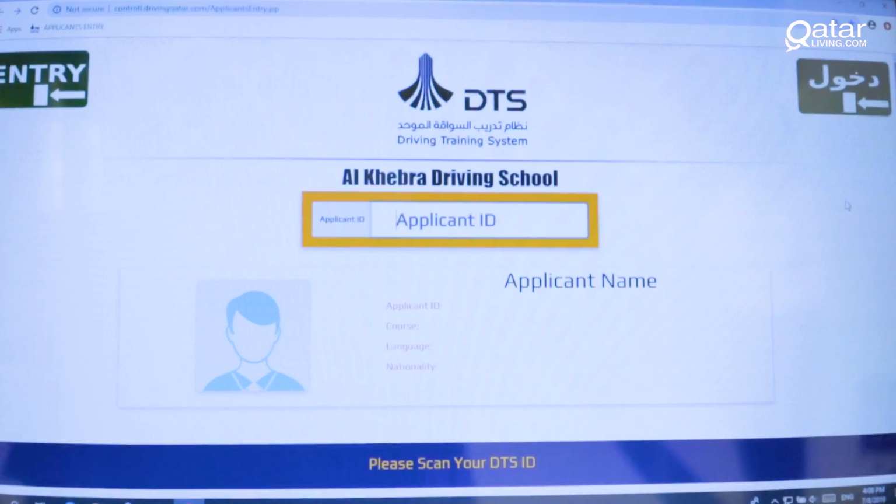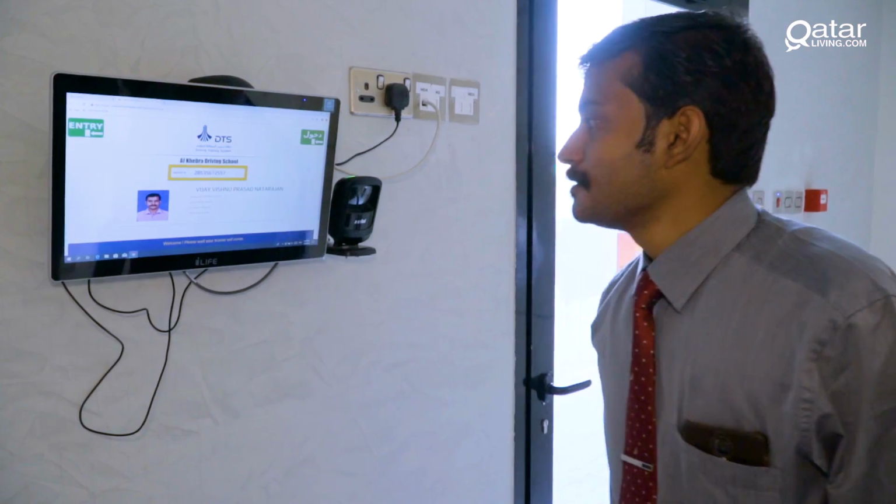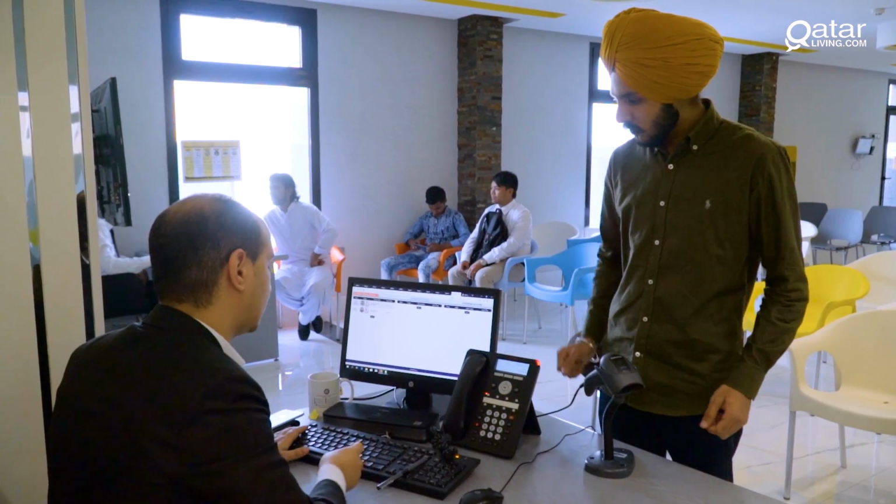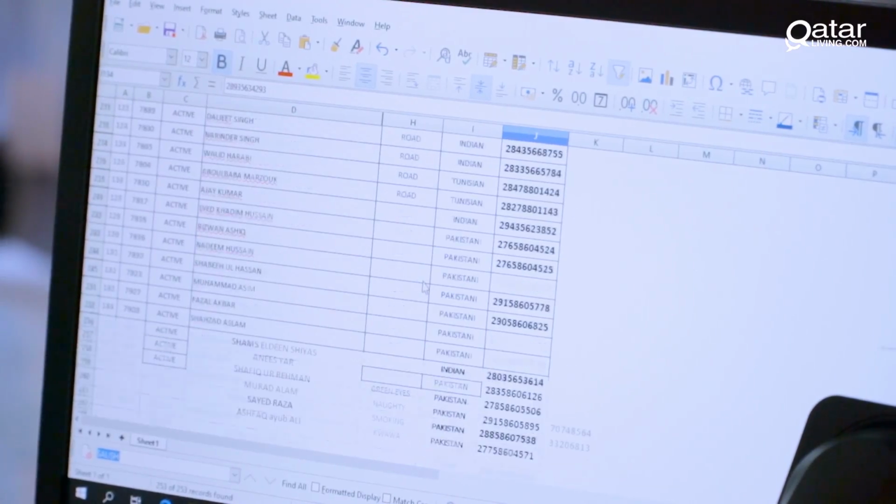The Unified Driver Training System is an app where the applicant can follow up on their theoretical and practical training activities through the system. DTS also gives the student access to videos and driving instruction ebooks for review.